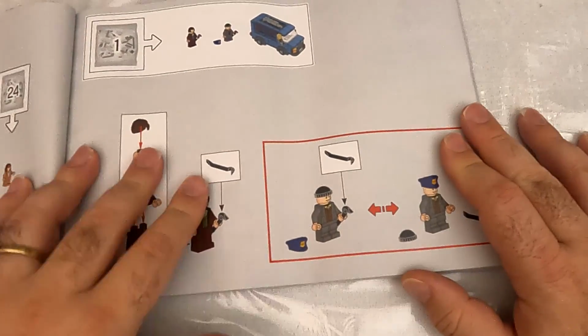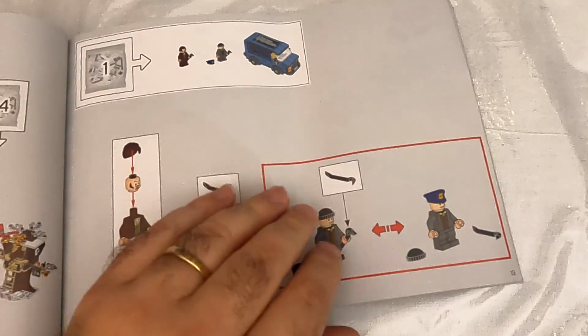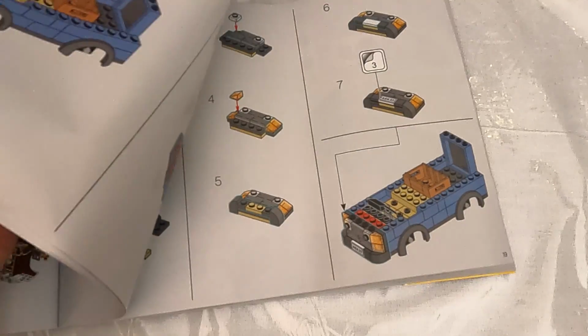So it looks like we're going to start with number 1 here. Section 1 is going to be the Wet Bandits themselves, because why not start with them? Look, they've even got his police hat, so he can pretend to be a cop like at the beginning of the film.